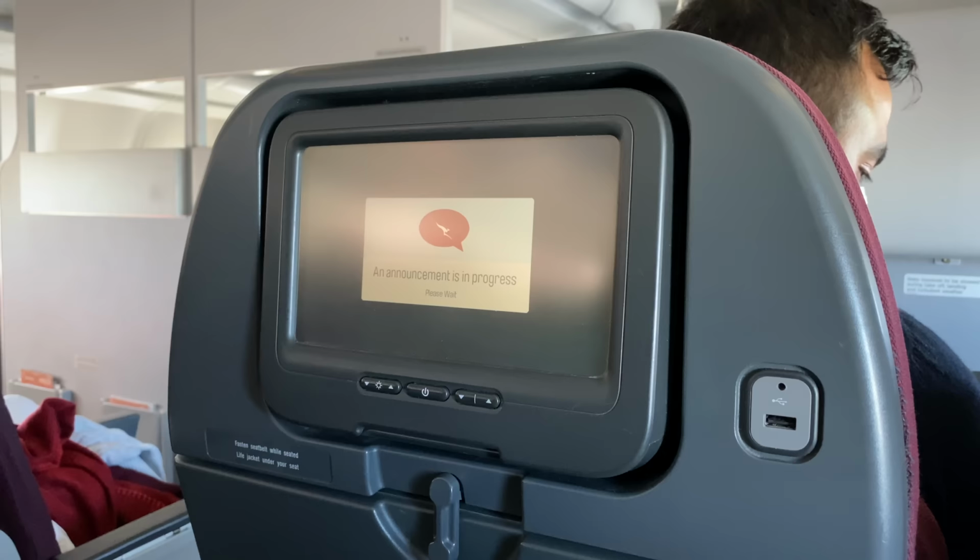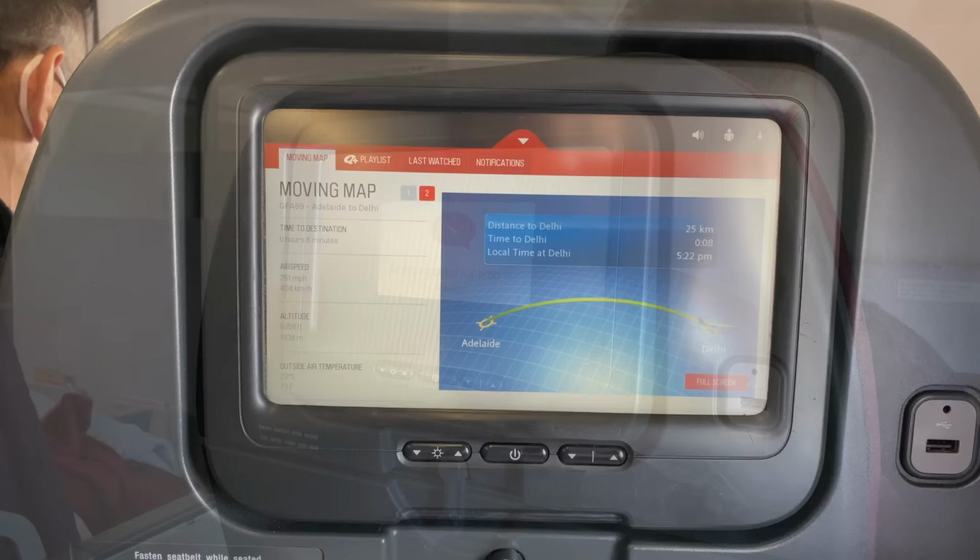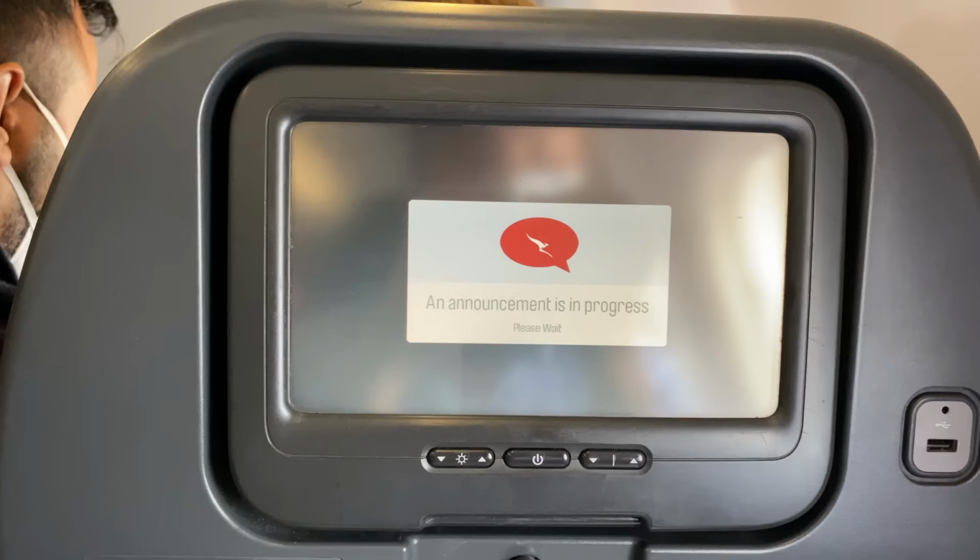This is the Hindi announcement, you can barely hear it. Hello, the seatbelt sign has been switched off. The landing of customers and crew must now be seated with their seatbelts firmly fastened.